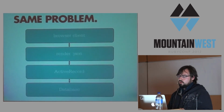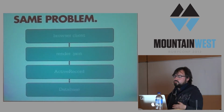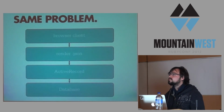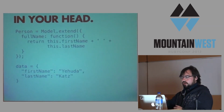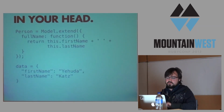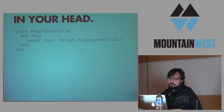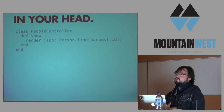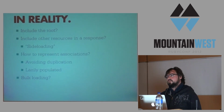It generally works. The thing is that top level of the stack is the same problem. How we go from render JSON to the browser client is the same problem with basically none of the same solutions, right? So in your head, you imagine that it's basically this. You make a new model, you put a method on it, and then you have some data, and then in Rails, you make a people controller, and you show it, and you're good, right? I think that's how people imagine it will work, and it basically does work for that case. But there's actually a whole bunch of problems like, should I include the root or not? Who makes that decision? That's basically the equivalent of, what's the primary key name, right?